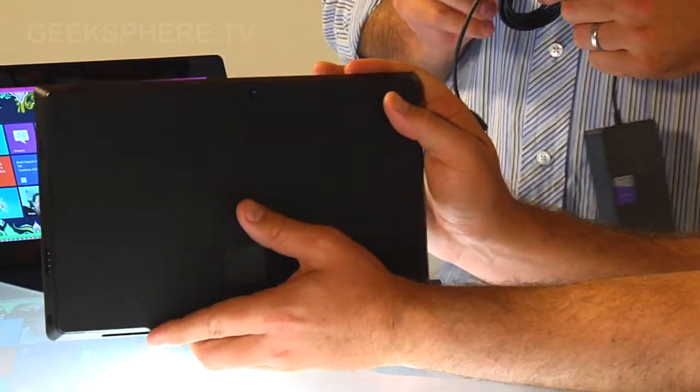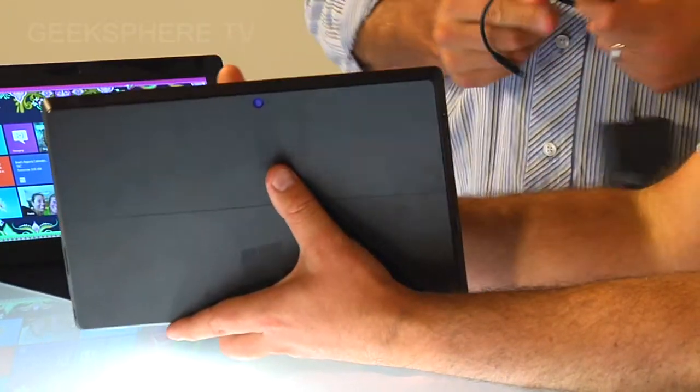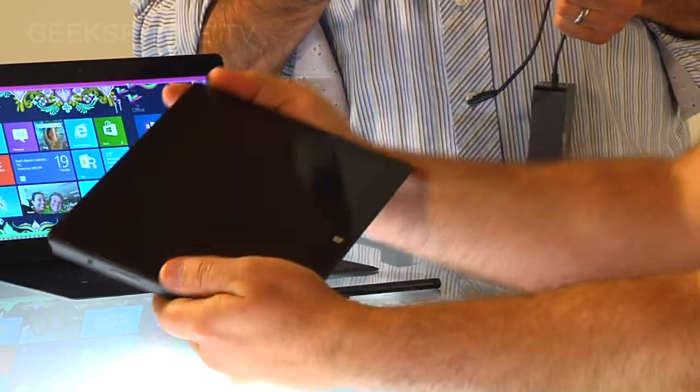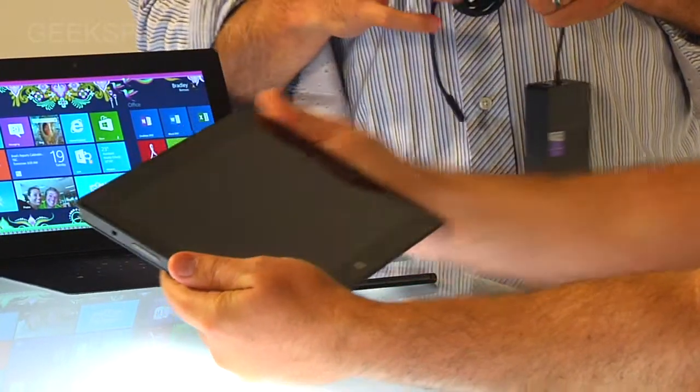And we have the camera, which is quite powerful from what I've read thus far. Front and rear facing cameras from what we're hearing. I think it's 8 megapixel front, 2 megapixel back. Great for Skype and everything from that side of things. And of course, Microsoft have bought Skype and are integrating it with everything.